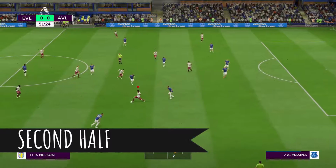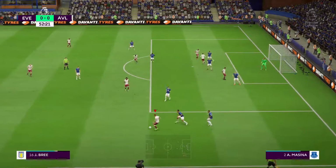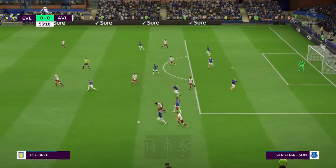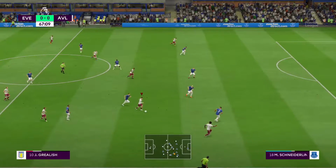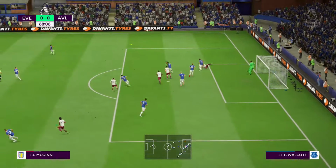Moving out into the second half here, and we've got the ball out on the wing here with James Bree. Cuts back, thinks about the cross, knocks it into Reece Nelson now, and Reece Nelson on the edge of the box. Penalty ref? No, okay, maybe not. James Bree finds Grealish, Grealish finds Nelson, and Nelson cuts back inside. He knocks it into the box. Oh, Green got ahead of the ball there.